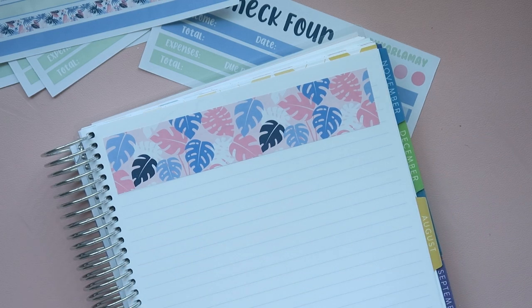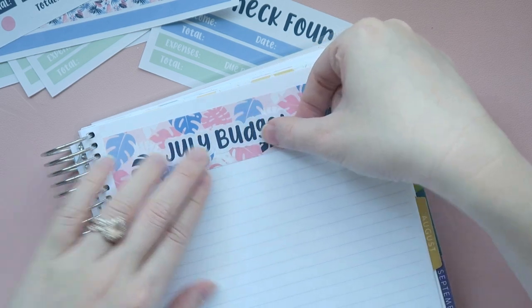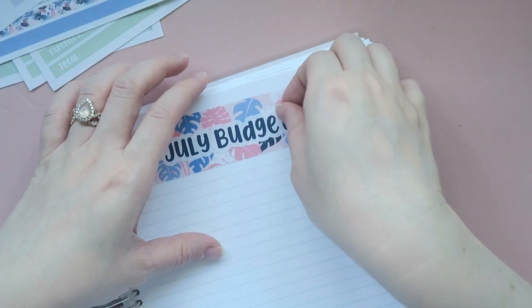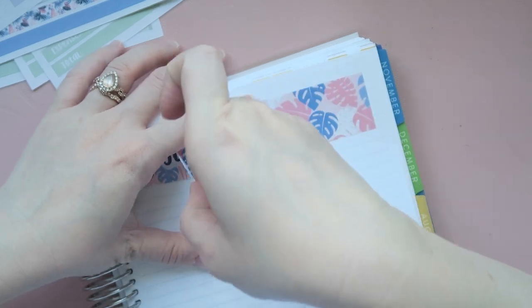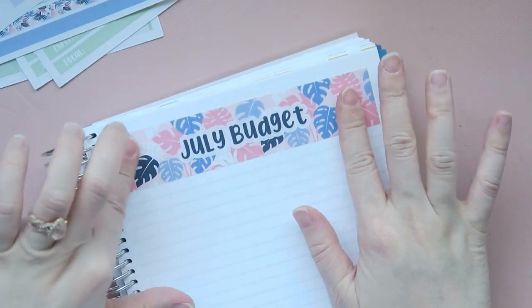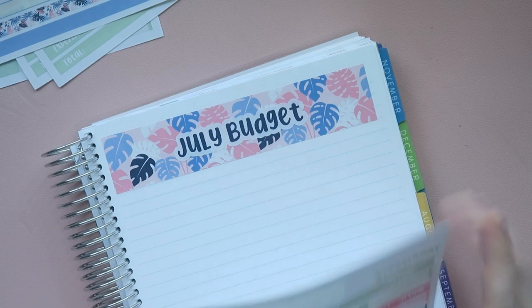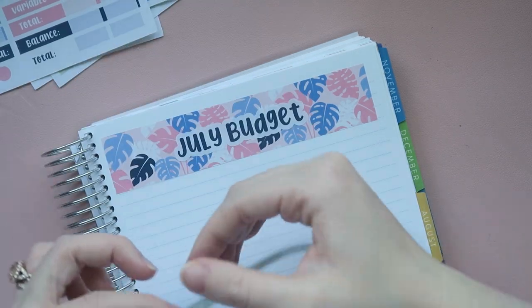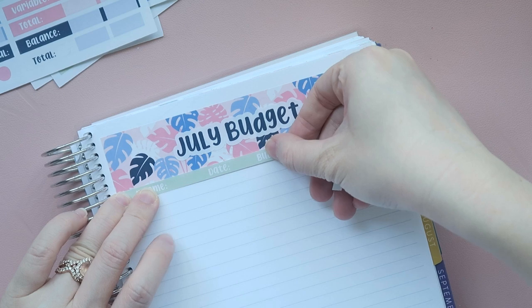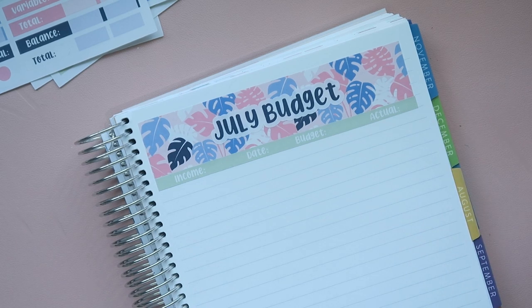Okay, so July budget. I don't know if this lighting is good. I feel like it's too bright. No, and not as much color, but I feel like you can see everything clearly. It's my July budget. I want it a little bit more centered here. But I absolutely love filming here because it's so bright and I can see everything. I like the apartment, but I don't like the area. I don't know if we'll stay here for a long time, but that's still in the works. We're still talking about that.